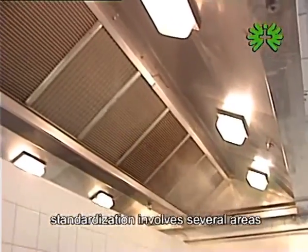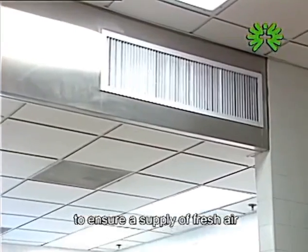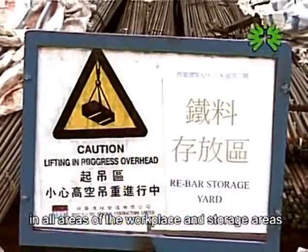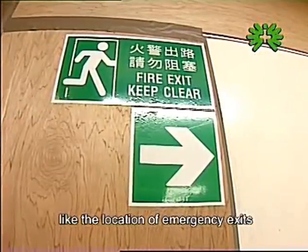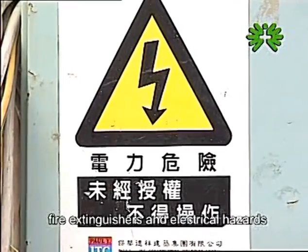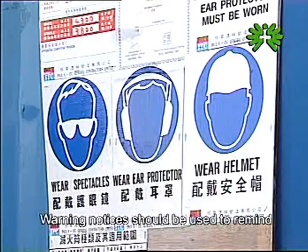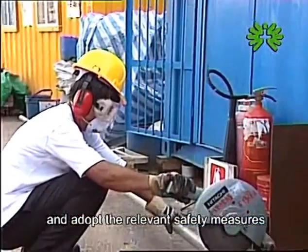Standardization involves several areas. First, maintain and service a ventilation system to ensure a supply of fresh air and prevent the growth of microorganisms. Next, proper signage should be placed in all areas of the workplace and storage areas, denoting important points like the location of emergency exits, fire extinguishers, and electrical hazards. Dangerous substances need to be clearly labeled. Warning notices should be used to remind employees to wear ear and eye protectors and adopt the relevant safety measures.